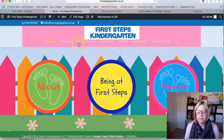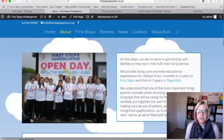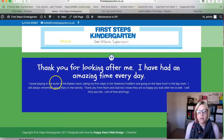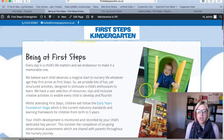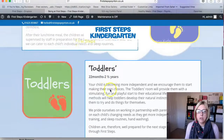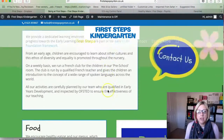It has some animation on there, and obviously really clear calls to action for about being First Steps and parents. When you click through to these, they go to the relevant pages with loads of fun information in there. Moving across, we've got home, about, then being First Steps, which again has some lovely imagery, really breaking up content so it looks engaging rather than having lots of static text along the page.